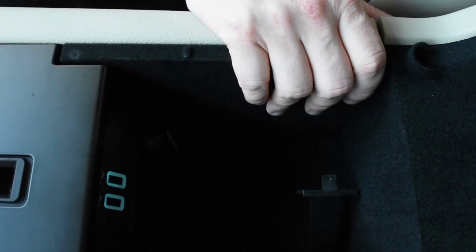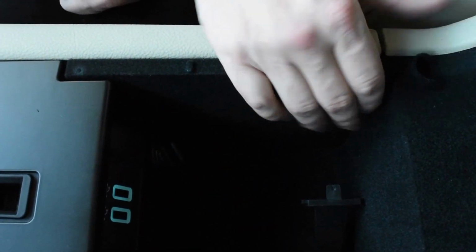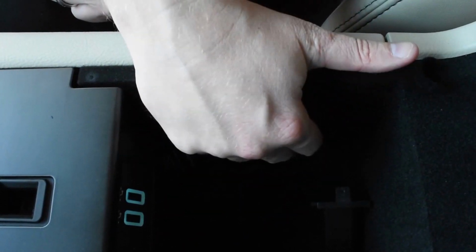One of the things we're also going to have in here is a felt lined system right here, charging station. So in case you need to sync up your phone, you're actually going to be able to plug it in, charge it, sync it up.